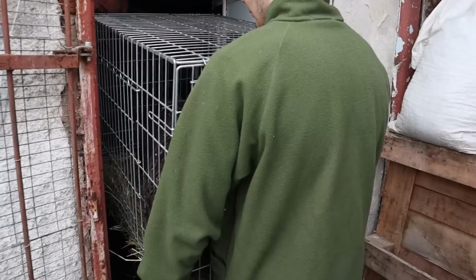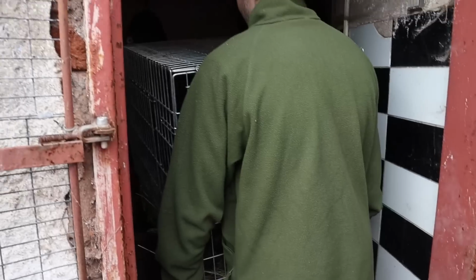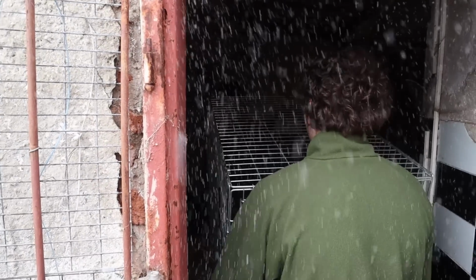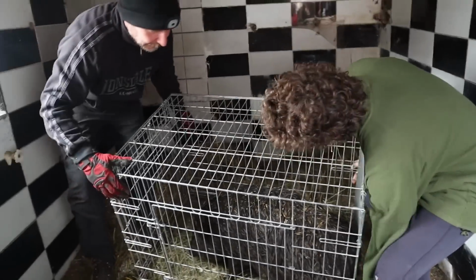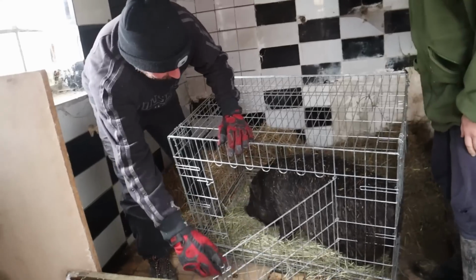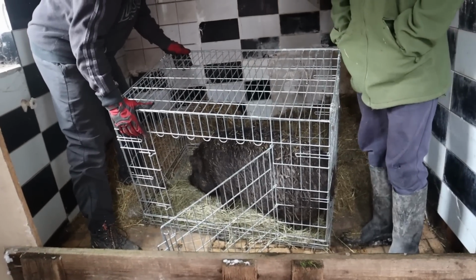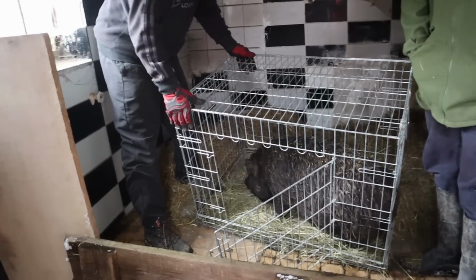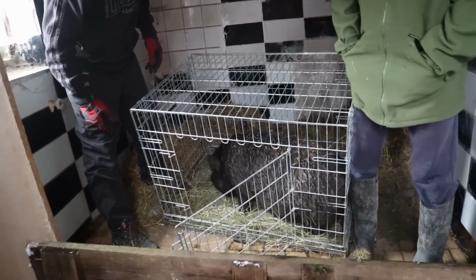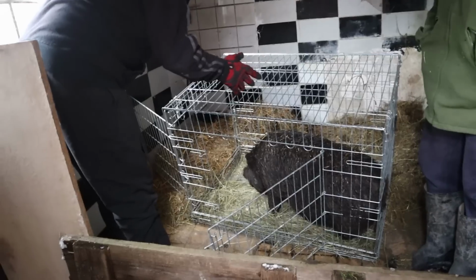We'll have to cross the barrier. Okay. That's in front of the team. Looks like a statue in a cage. I'm sure you bought a live pig, not a stuffed one. I saw it moving, I swear.